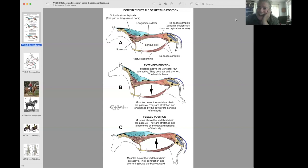Absolutely. So all these dressage wags talk about developing the back. They really need to develop the back. Well, you know, you can. Everybody wants that beautiful double back.